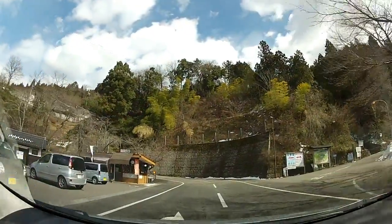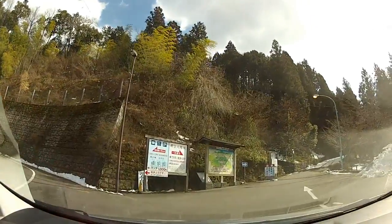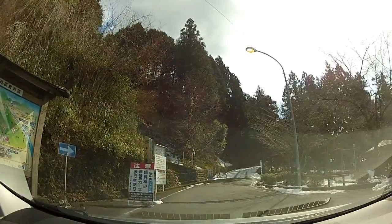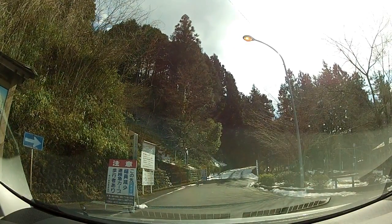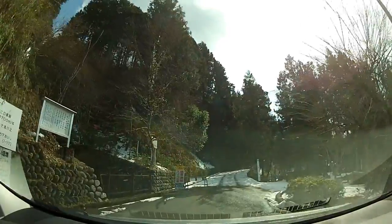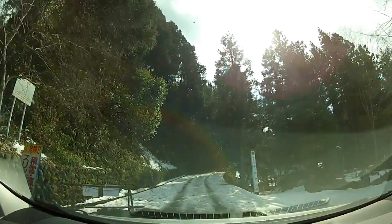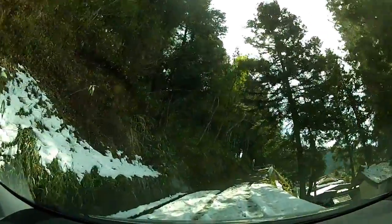With this one, we got to this point here, and there's lots of signs warning about how slippery the road was. So it's slippery, it's dangerous, think twice, that sort of thing. But we'd seen a lot of signs like that in the couple of days leading up to this, so we weren't particularly perturbed by it. We thought it might be worth a shot. So rather than walk up that rather extreme hill, we decided we'd have a go at it with the car. Off we went up this track here.